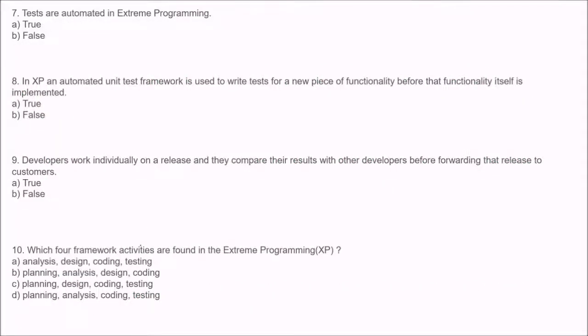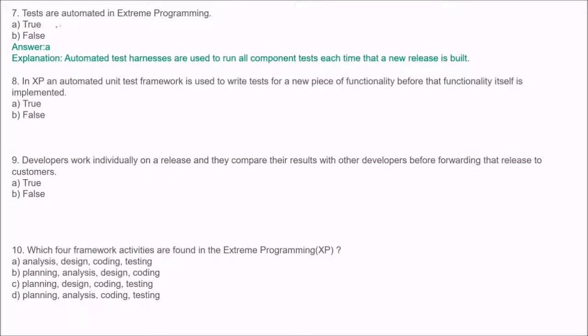Okay. Next is, tests are automated in extreme programming. Tests are automated. The answer is true. Automated test harnesses are used to run all component tests each time we build a new release. Next is, in XP, an automated unit test framework is used to write tests for a new piece of functionality before that functionality itself is implemented. Is it correct? The answer is yes. XP follows the test first development approach.